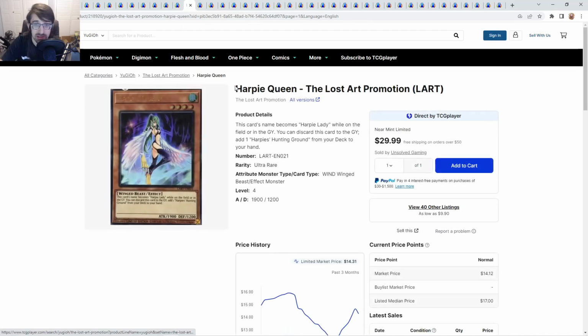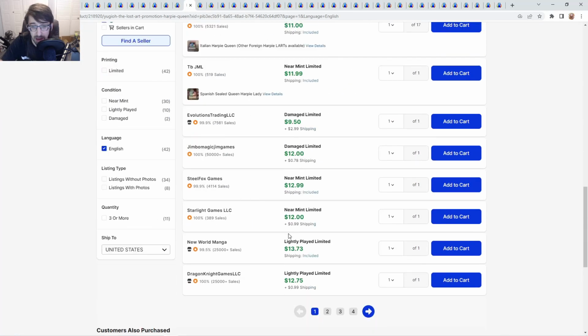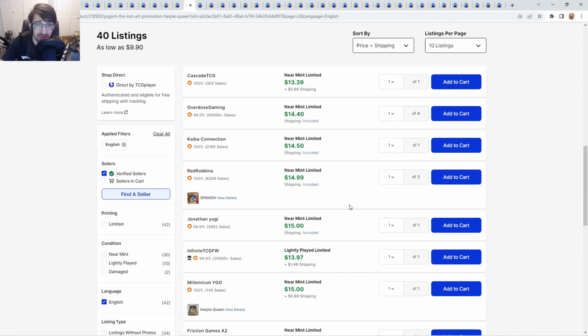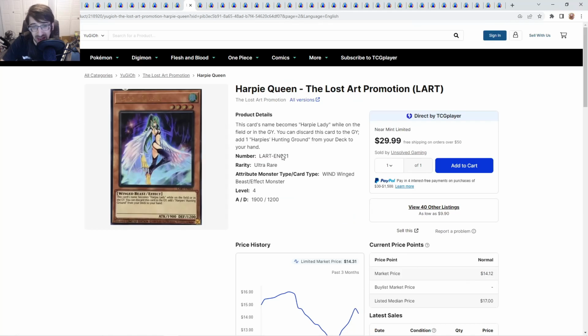Then we have, what else here? Harpy Queen. These are about $12 going up to 14, going up to 15 here. The Harpy love kind of died down, but if they ever get more support, or they retrain Harpy's Hunting Ground as well in the new support to make it better, it's gonna be great. I love this Lost Art. It's one of my favorites for sure. She just looks so hot.